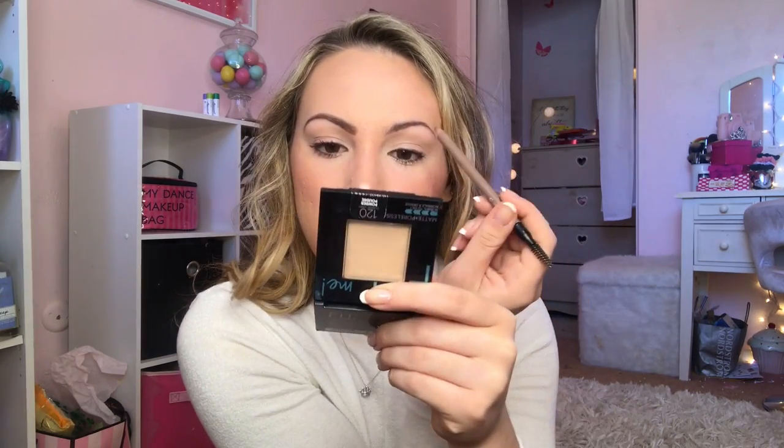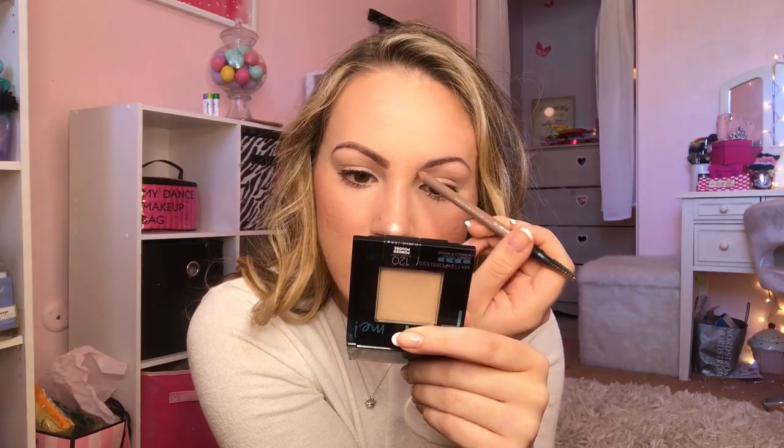So one eyebrow is done, and now I am going to do the same thing to my other eyebrow, and I'm not gonna talk while I'm doing it because you guys just saw me do the other one. Now it's time to do the left one.